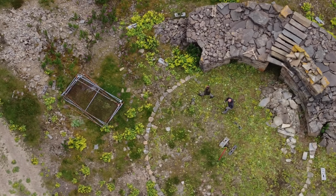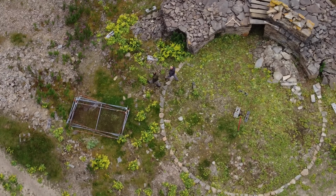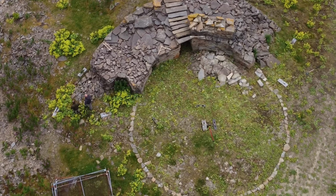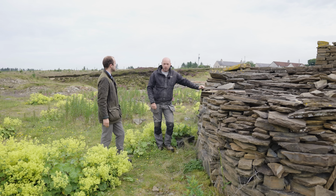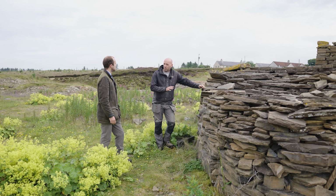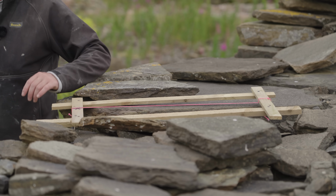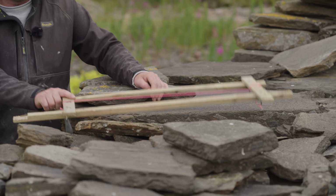Our ancestors may not have had the help of modern machinery, but they were clearly very capable stonemasons. Although the quality of these brochs does vary, with some much better made than others. So we're on the outside wall of the broch now, and brochs have this kind of infamous cooling tower shape where they taper in. So to maintain the batter, which is the inward sloping of the wall, they would have used a tool a bit like this.